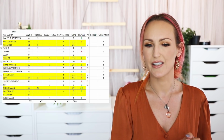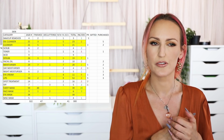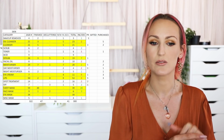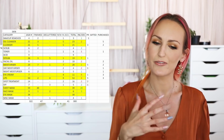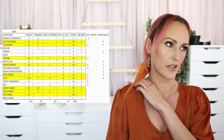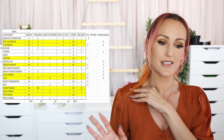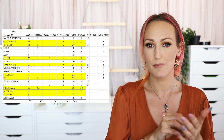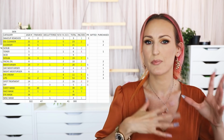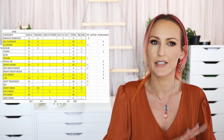Oil cleansers, I should get that down a bit. Also just general cleansers, I did well though. I used up 5, but my god, I bought like 5 that came into my collection, so that cancels that out. And the last thing that I really want to focus on in the skin category is actually face masks. So not sheet masks, but tubs of face masks that I have, like the cream ones.